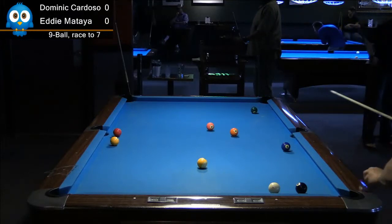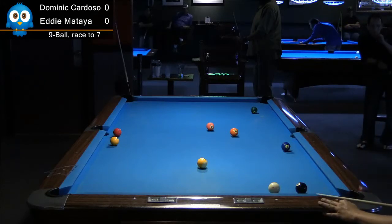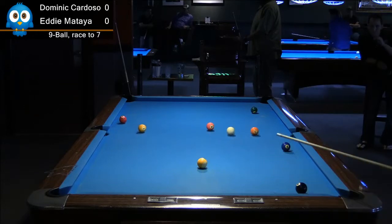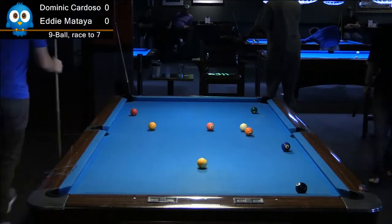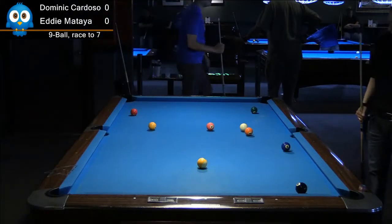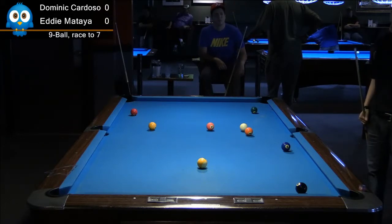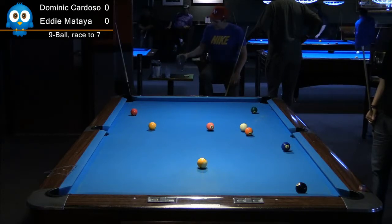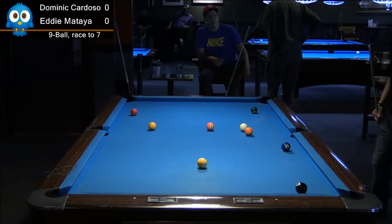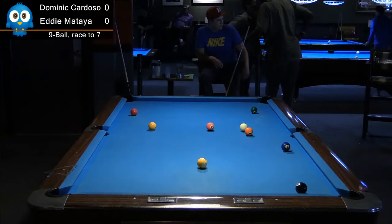Might have a billiard from the 1 to the 3 into the side, unless the 9 ball is blocking that. If the 9 ball is blocking that, he might try to kick behind. Okay. Alright. Eddie's probably going to jump this. And he's going for his jump cue.